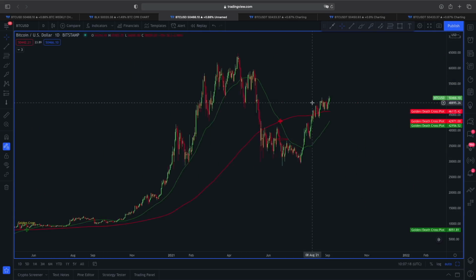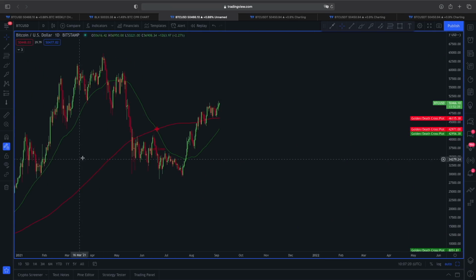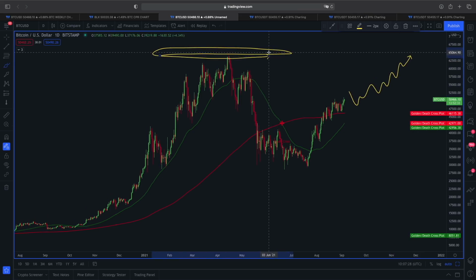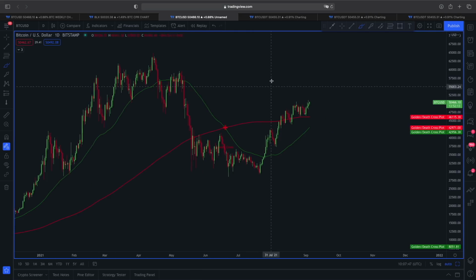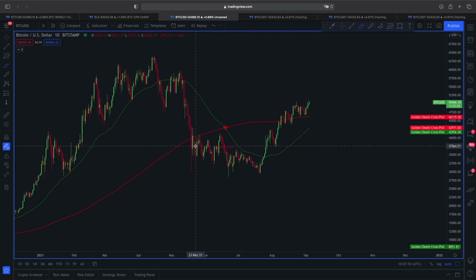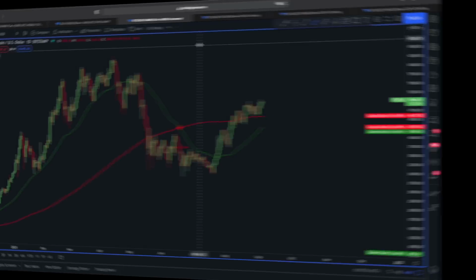Right now, if this golden cross is also going to appear, then there is a very likely scenario the trend here could continue to the upside and also try to break this previous high structure. So let's see how these scenarios are going to play out for Bitcoin. And now if we look at this price structure in a smaller time frame, guys, you can see one very interesting scenario playing out.